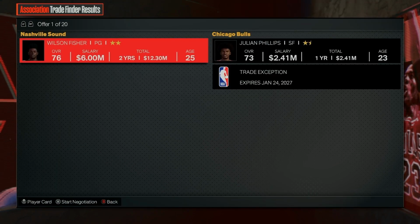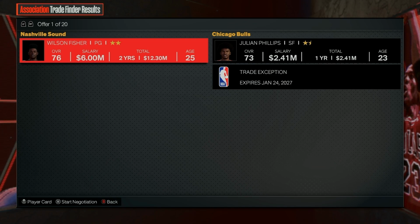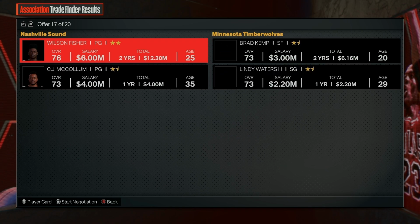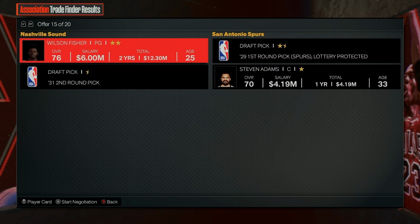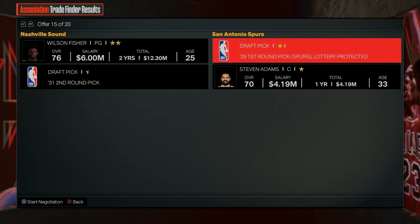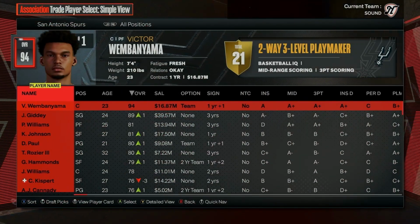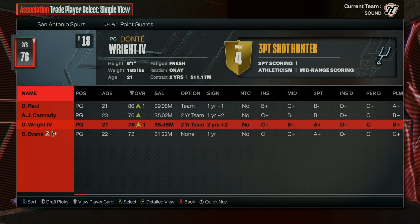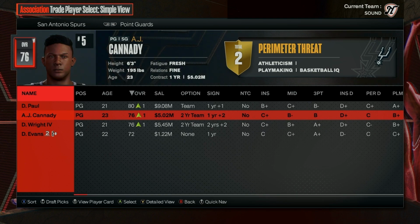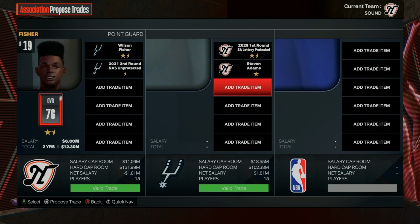Another thing I want to talk about in the beginning of this episode is that I have started to try to find a good trade partner for Wilson Fisher. Unfortunately, the only team that offered me a first was the Spurs, and it just does not make sense at all for them to trade for a point guard. As if you go here, you'll see that they've taken a point guard in the first round of each of the last 3 draft classes, and they're all either at or above Wilson Fisher's level, so they have no need to trade for a Wilson Fisher.